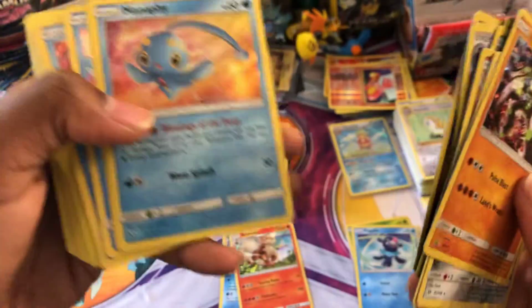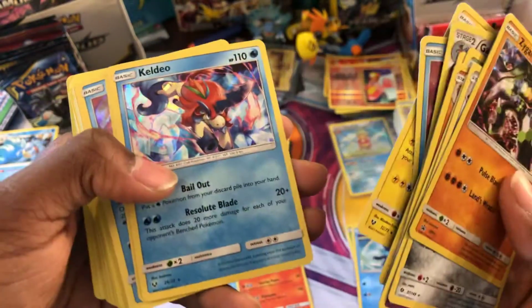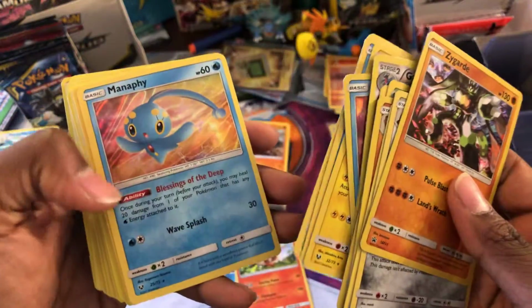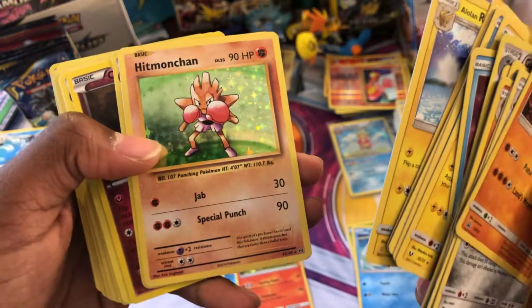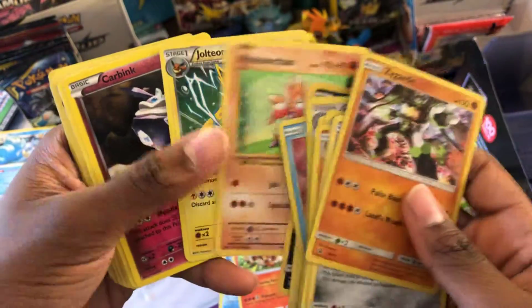Nice Garchomp. There are a lot more holos than I remember just looking through these cards, though. Now we're getting into some, I think, I forget, might have been Shining Legends that those are from. Maybe. I'm not sure, though. You can tell me if you know for sure. A nice Hitmonchan from Evolutions.